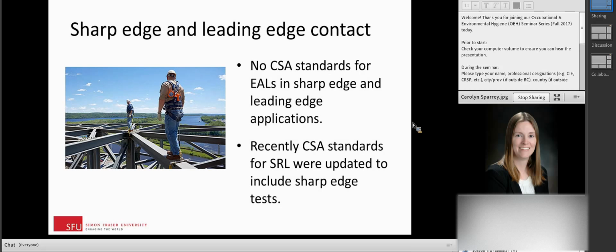The other thing we wanted to look at, now that we've gotten the initial start of damage and its effect out of the way, is sharp edge and leading edge contact. This is the reality for iron workers and others working towards the top edge of a building, or on the roof of a building. If you fall, you're going to go over an edge, and when you go over an edge, your lanyard is going to wrap that edge and have contact. You're not just dropping straight down like I was showing you with the first drop test. You're going to fall over the edge, and then your lanyard is going to hit that edge as you fall down the side.